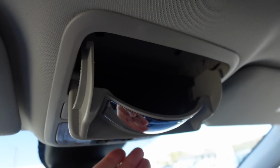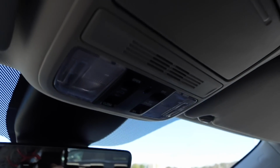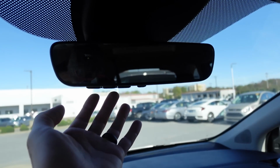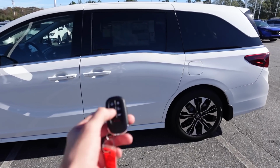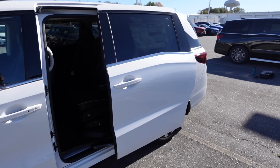And then if you open this up, you're going to have a sunglass holder, and you can lock that to also view the rear seats. Got your dome lights, garage door buttons underneath the mirror, and then a nice size sun visor. Moving on to the back seats, I can just press the button on the key fob. It's gonna automatically pop open that sliding door.